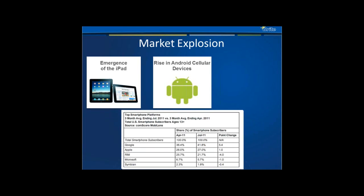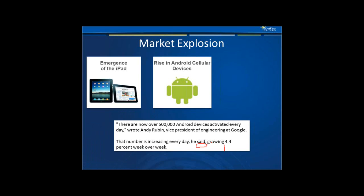Now we know that Apple and iPad and iPhone and iTouch have really been strong players within the market. But as you look at it, Android is even a stronger player within the smartphone environment. We look at a couple of stats shown within this graph here, and we see that Google and Android still own the market as far as smartphones, and they're continuing to grow even faster than the iPhones. In June, the Vice President for Engineering at Google tweeted that they were activating over 500,000 Android devices a day, and that growth was over 4%. With those numbers, they're activating over 1 million devices a day now as we enter into November. So it's exponential growth within the Android marketplace, which is building up a loyal customer base and a real need for those products within the market.